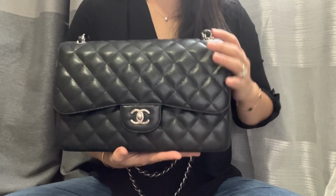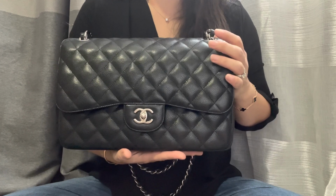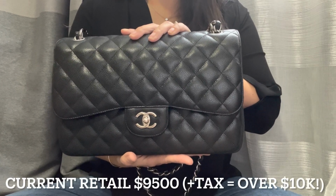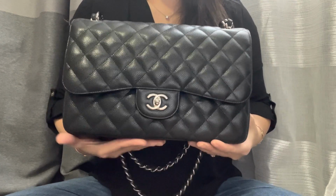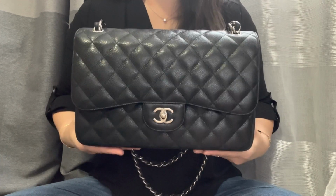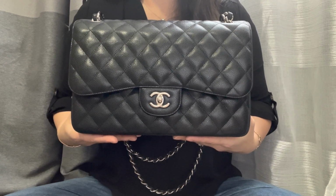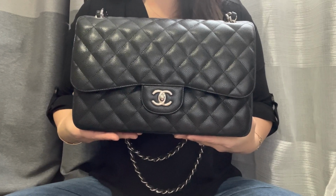And I'm so happy to have this because of the crazy Chanel price increases, especially the past 2 years. Jumbo at retail, you would have to pay over 10K for it. Yes, it has finally reached that number, and would I buy it at that price? Probably not. So if you guys are in search of a Jumbo, I highly suggest searching the pre-loved market because you can find some amazing condition Jumbos for much less below retail.